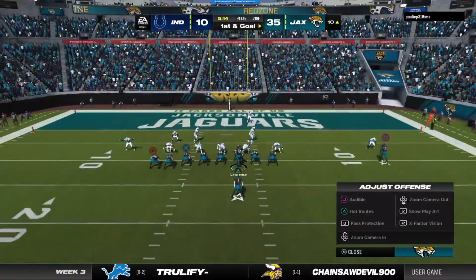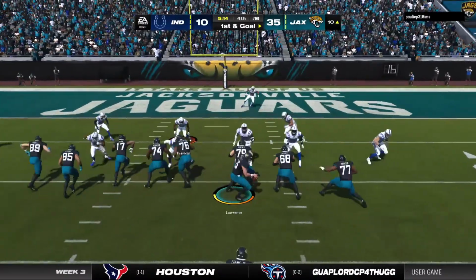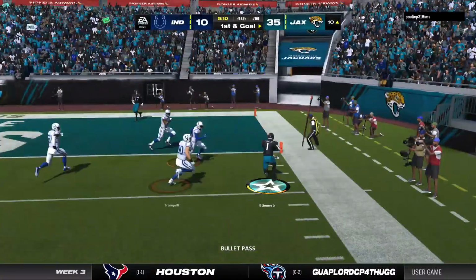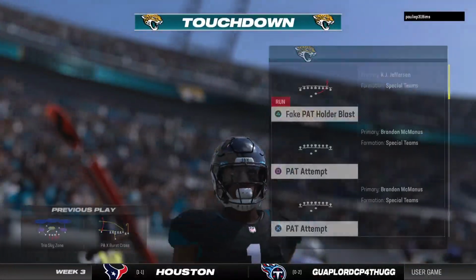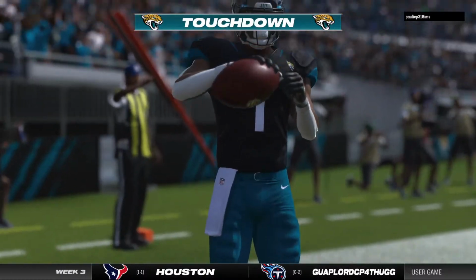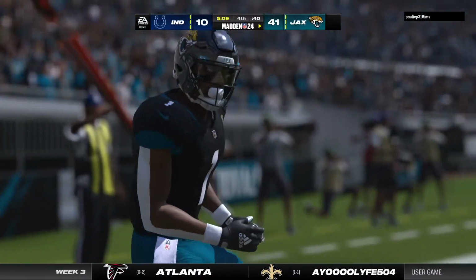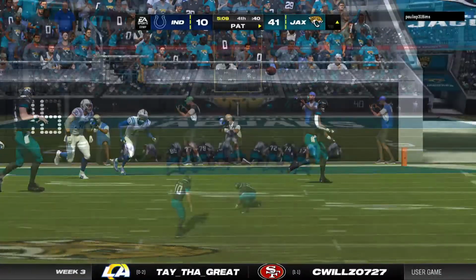And a failure on 4th down on the other side leads immediately to a 1st and goal. They go play action with Lawrence. He'll get this off to Etienne. Touchdown, Jaguars! Travis Etienne. He scored on the ground and through the air. And the Jaguars start to open this lead even wider here in the fourth.